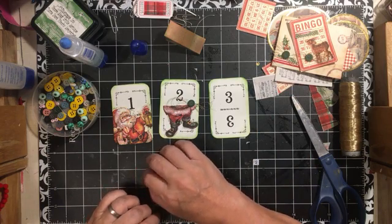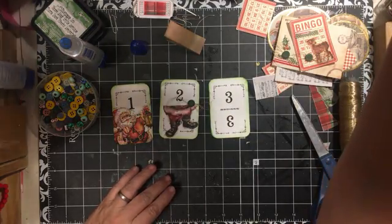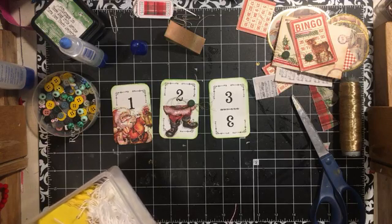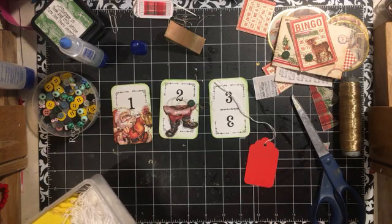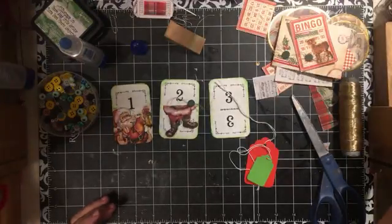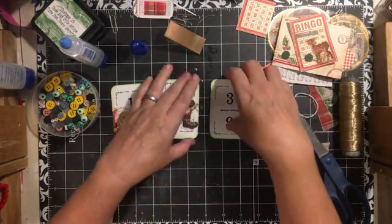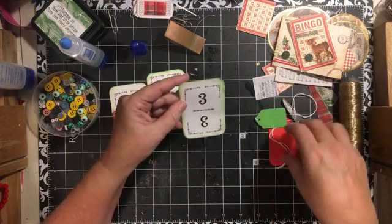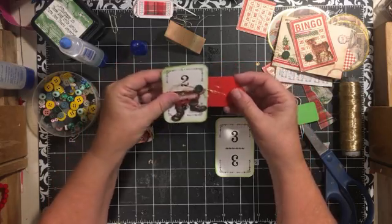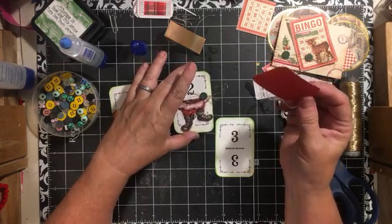And so then you can, I mean, there's so many things we can do. And I'm going to be trying to use things that I will be including in the kits that are coming out within the next week. Okay, so here you have number 3, or any of them. Actually, you could put it down and it could become a pocket, and you could put the cute little red.